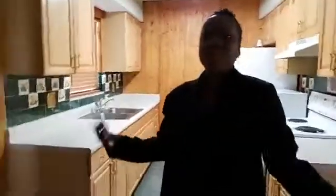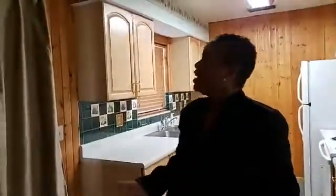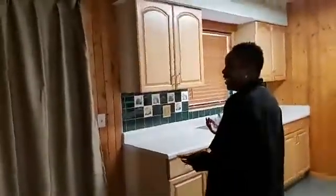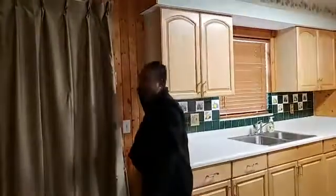Well, first things first, I don't know what it is, but Christine loves wood paneling. Me? No, I just don't want to spend the time ripping it out. Paint it. So again, house number 3, 3 homes in a row, all have wood paneling.